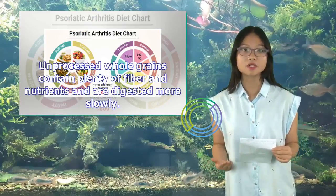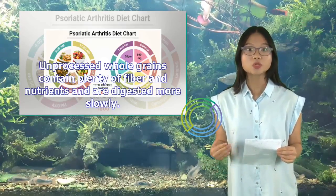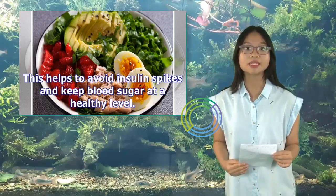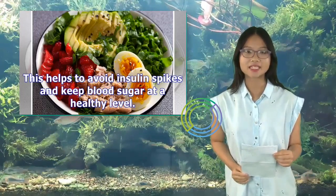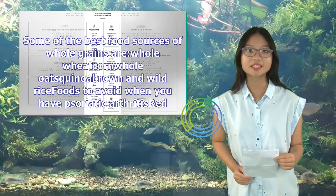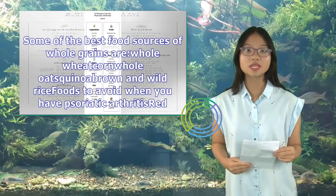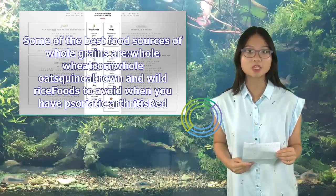Unprocessed whole grains contain plenty of fiber and nutrients and are digested more slowly. This helps to avoid insulin spikes and keep blood sugar at a healthy level. Some of the best food sources of whole grains are whole wheat, corn, whole oats, quinoa, brown and wild rice. Foods to avoid when you have psoriatic arthritis.